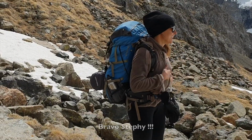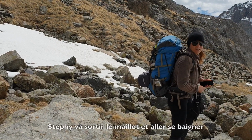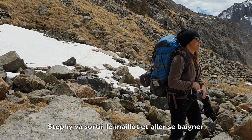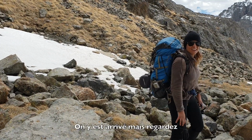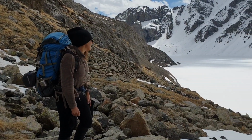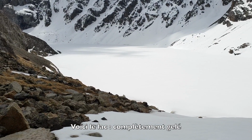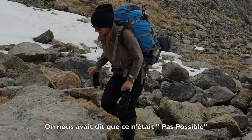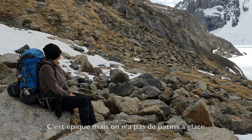Congratulations, Steffi! Lake Ala-Kul, and it's the most beautiful lake. I think Steffi's thinking about getting the bikini on and going for a swim. We made it, but check this out. That is the lake, completely frozen solid. They said we couldn't make it to the lake. Her exact words were not possible. And that is epic, but we forgot our ice skate.